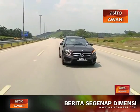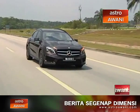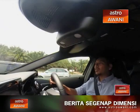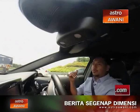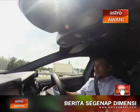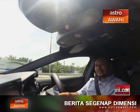Of course, there's the entire suite of safety stuff that comes along with this car, inclusive of city braking, where the car will brake for you in case it feels like a collision is imminent when you are driving at low speeds. And that's all very, very good. But all in all, it's a great package. Question is, do you really want to take it off-roading? It's too pretty, seriously.